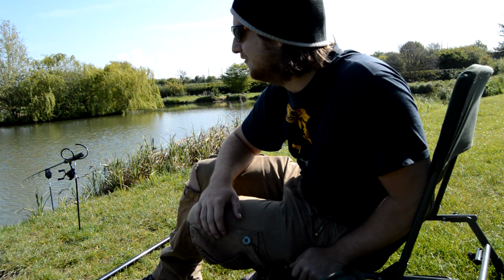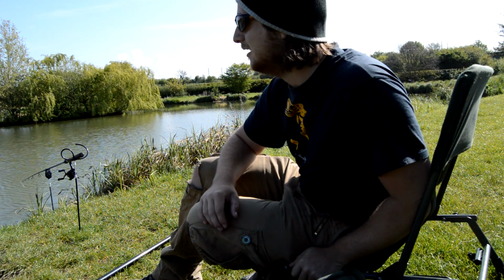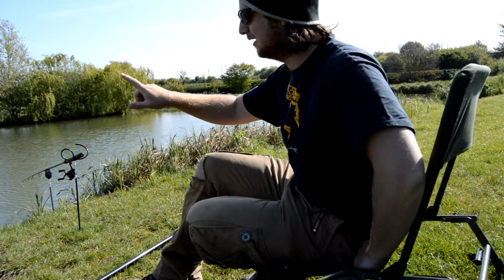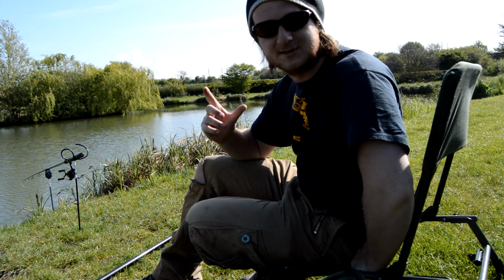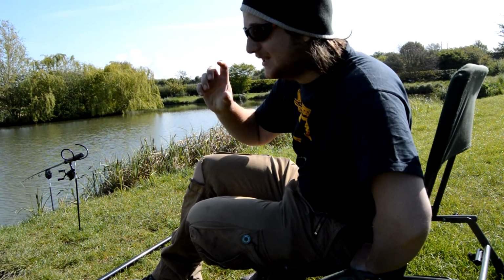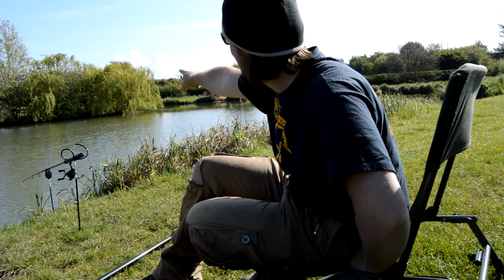Hey guys, today we're at a different fishery which you've never seen on video before. I'm doing a bit of carp fishing, you can probably see one of the rods there. I've got two rods, they're both rigged up the same except one's got a long hair rig on it and the other one isn't. All I need to do now is attach the weight and we're going to be fishing to the island over there.